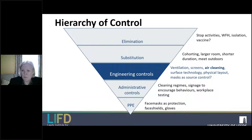We think as well about where this fits with a hierarchy of control. In this hierarchy of control, there are things which we know will be very effective. If we all work from home, if we all isolate, we don't do anything, we have a lockdown, we know that we reduce transmission. It's inevitable. But we know that we can't do that all the time and it just becomes impractical. So we have to do other things to reduce transmission risk.